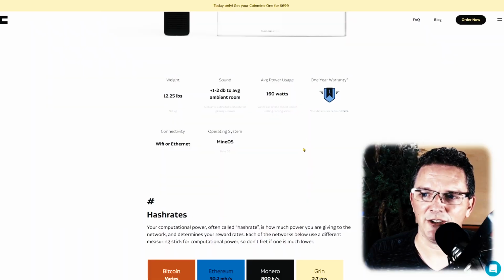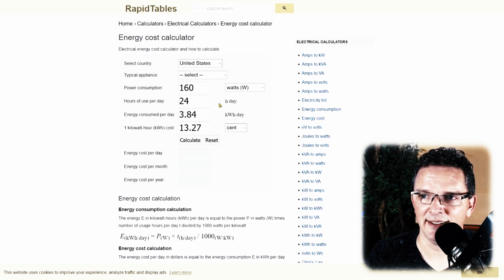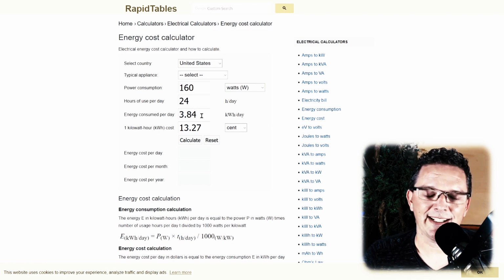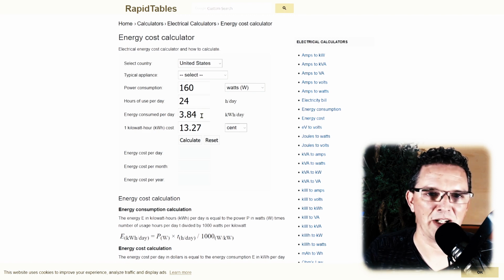And it consumes 160 watts of power. Well, let's take a look at that power calculation. So 160 watts used 24 hours a day. That's 3.84 kilowatt hours. That basically means in the course of a day, it would burn just under 4,000 watts, or 1,000 watts for just under 4 hours. That's how power is measured.